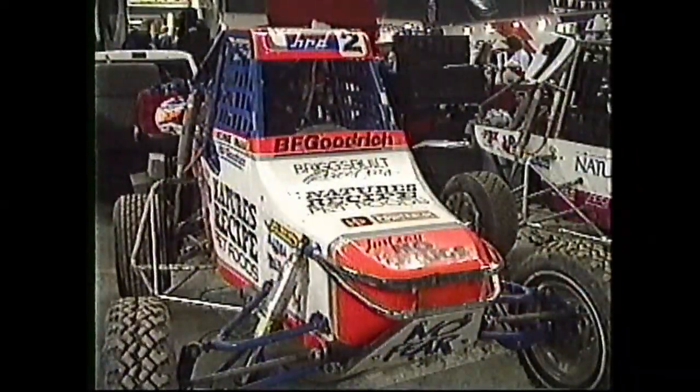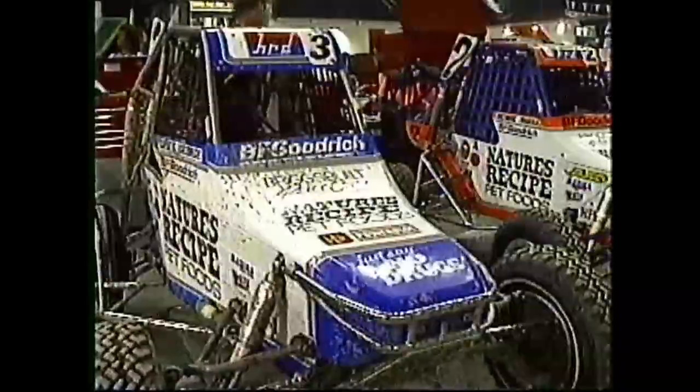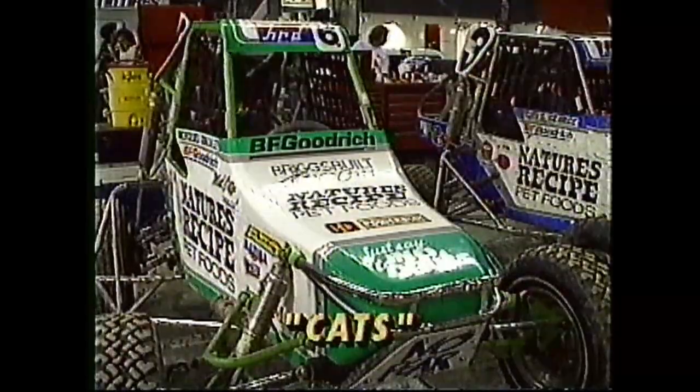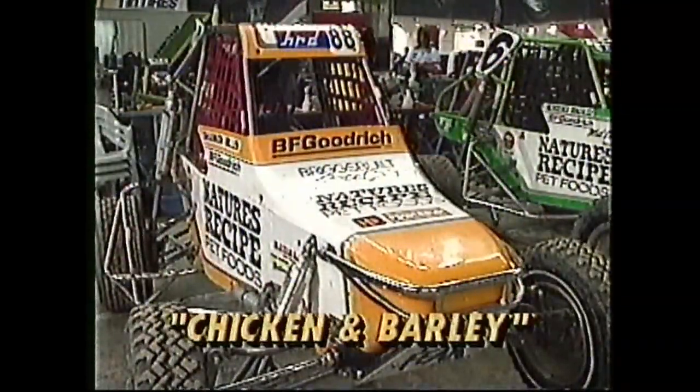This orange paint is the senior pension plan, for the older dogs. The blue car is the 3 to 6 year old dogs. The green is for the cats. And our new product line is chicken and barley. Well, that just goes to show you, in racing, everything's got a meaning, including the paint.